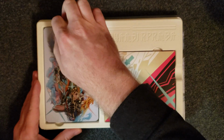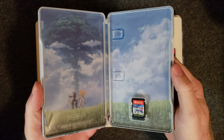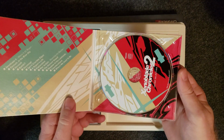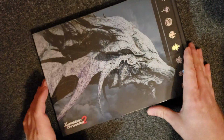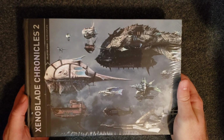So you have the really nice Steelbook here. Really nice artwork. And a sound selection. I need to rip this to my computer if I haven't already. Very cool. Love that. Then, similar to the last one, a really big art book with probably more details from the story and world. So very cool.